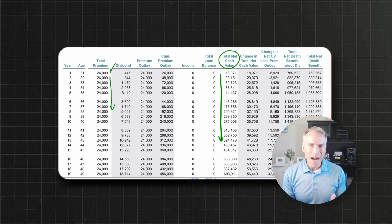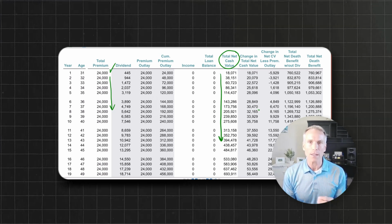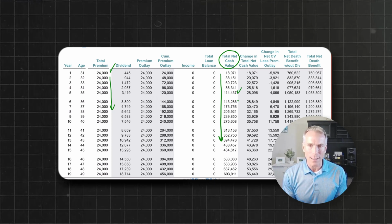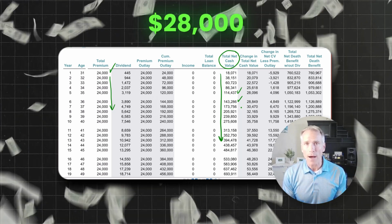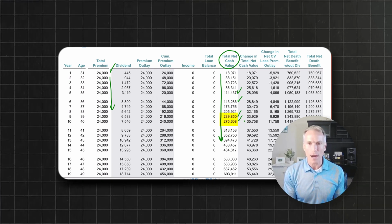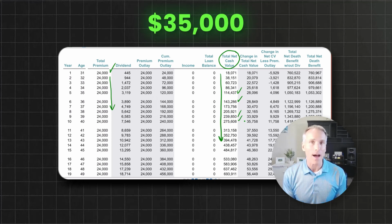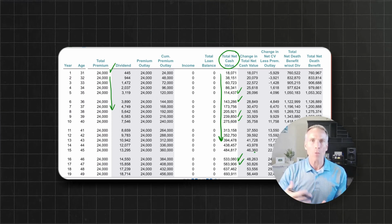You'll notice as time goes on, the cash value is always getting larger because of compound interest. For example, from year 5 to 6, the cash value grows from $114,000 to $143,000. That's a $28,000 gain. From year 9 to year 10, the cash value grows from $239,000 to $275,000. That's a $35,000 gain. So as you can see, the compounding really takes off the more time that you're into the policy.